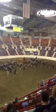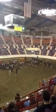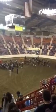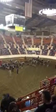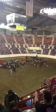Now the judge is going to have them back up. The idea is that they have to stay in a straight line, and the lead horse has to stay in the straight line also. Unicorns were done to have more horsepower.